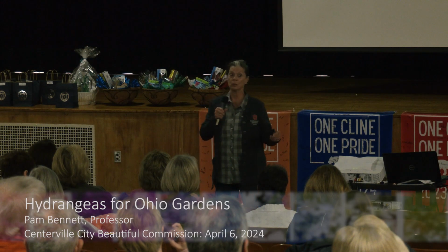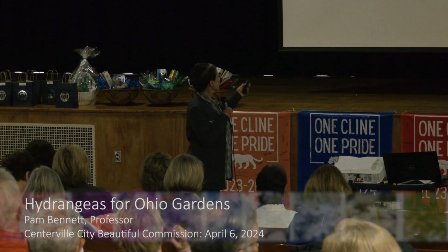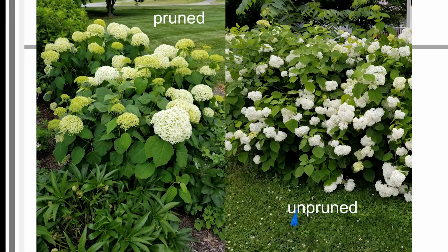So depending on what you want or where it's located, you can treat this as a perennial, as we are here on the left, cutting it back right now before it leaves out. Or let it go on the right-hand side and have more blooms, but they'll be smaller.